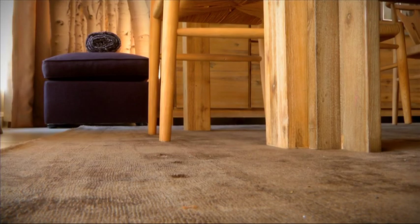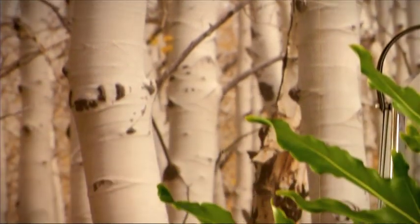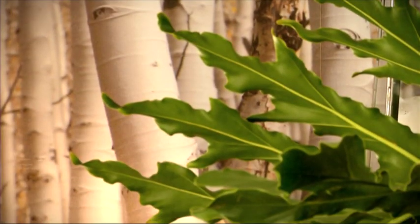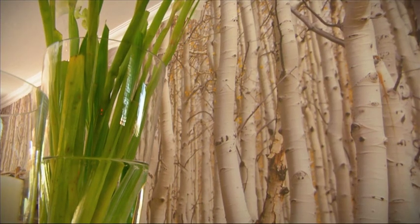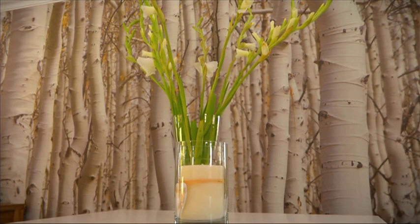We've added a rug, and what I love most about the dining room is a custom-made wallpaper where we printed some trees in order to bring that urbanism in, as well as the outside into the indoors.